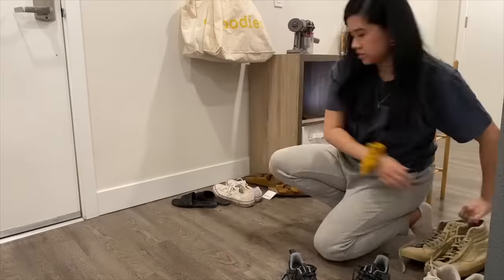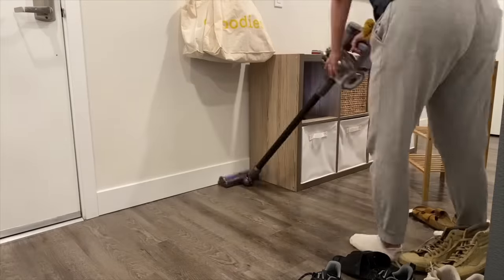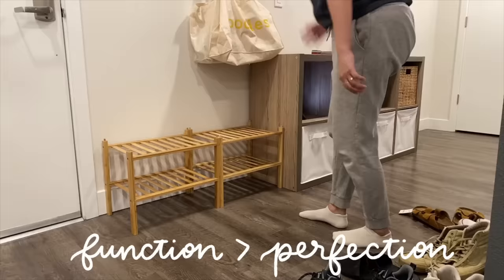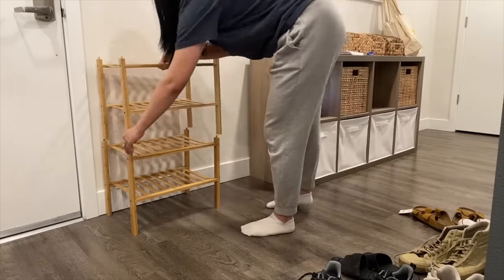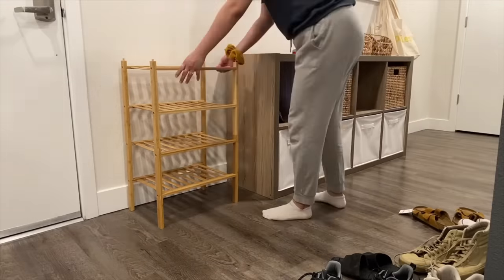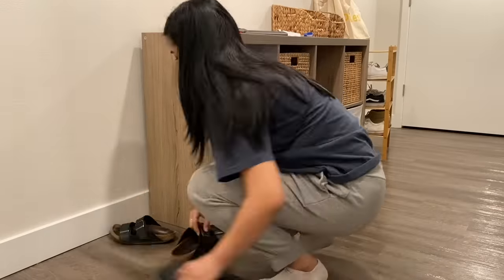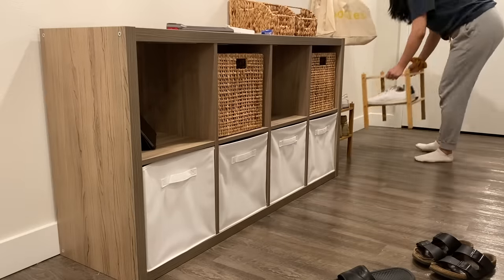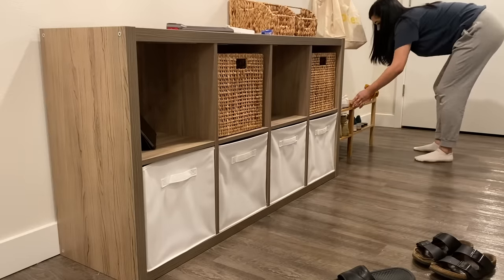And I think that's something important to keep in mind when you're making over or refreshing your space. Not everything has to be tucked away and look perfect all the time. Find solutions that work best for you. Sometimes it's hard to envision things until you actually move it around, so play around with the layout. I tried the shoe rack as a tower, putting them next to each other, and I also changed the positioning of it and found the best configuration for it, and I'm really happy with how it looks.